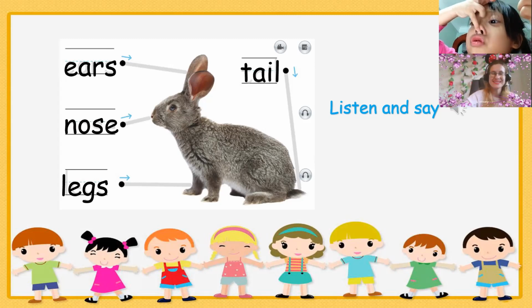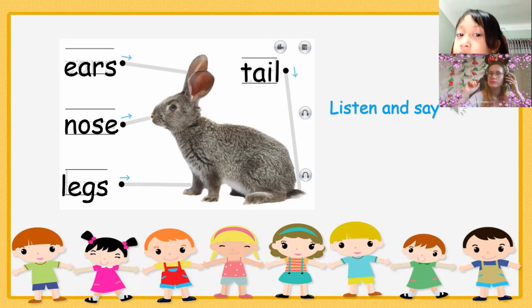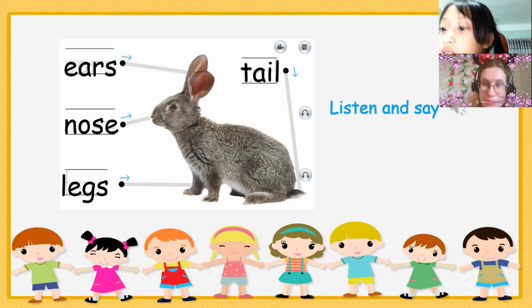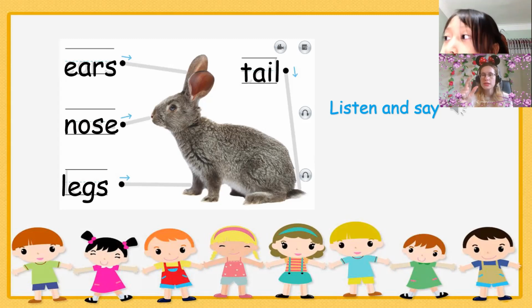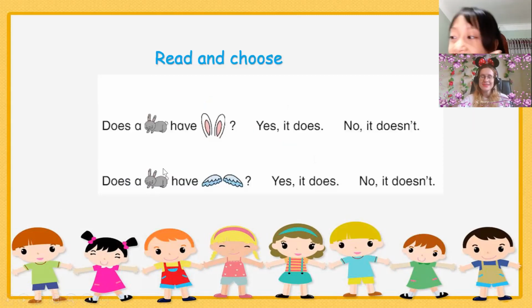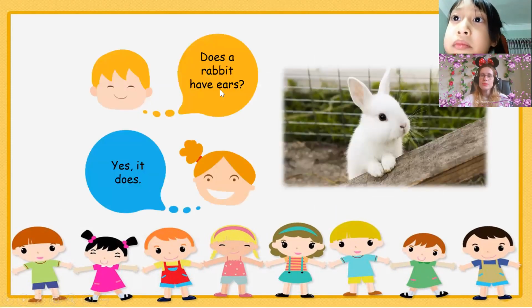Does a rabbit have legs? Yes, it does. Point to the rabbit's legs. Point to your legs. Does a rabbit have a tail? Yes, it does. Point to the rabbit's tail. Short tail. Where's your tail? Do you have a tail? No! Yes, yes, yes! Does a rabbit have ears?